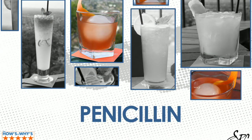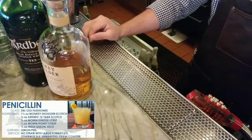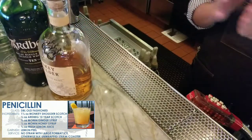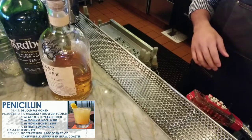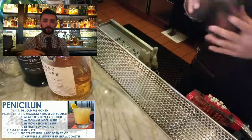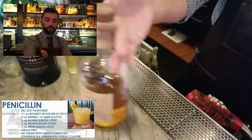Alan Camarena here. We're going to be building the Penicillin, one of my personal favorite cocktails. The concept of a Penicillin is it's a build on another classic, the Bee's Knees: gin, lemon, honey. What we're doing here is adding scotch, so we're adding a nice single malt blend.